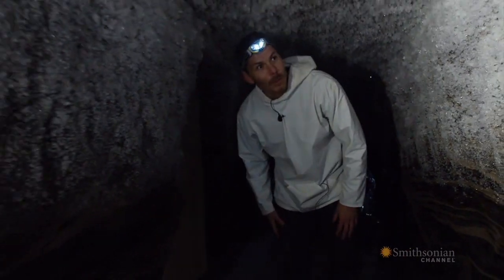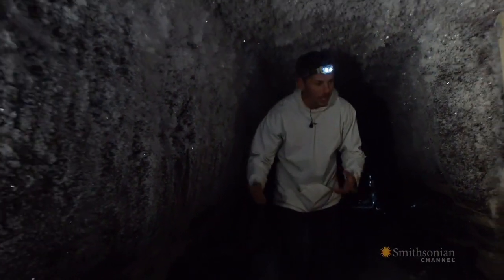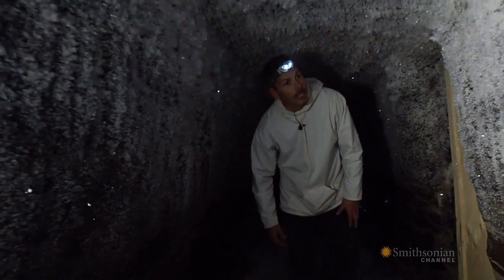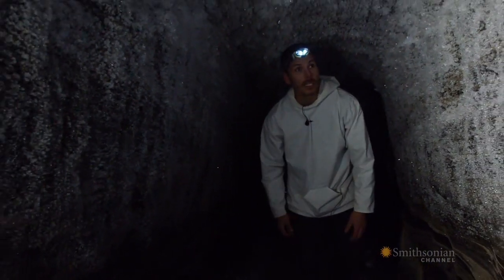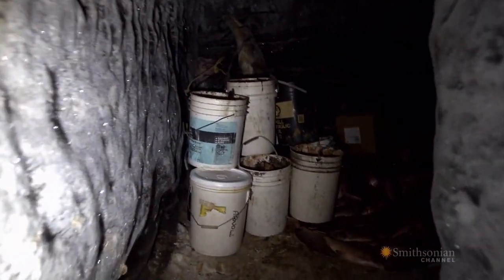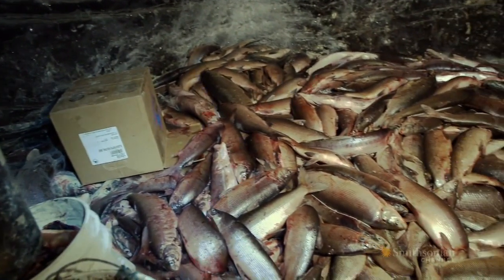Each family would have a room for freezers. You know, there'd be muktuk and whale, fish, seal, anything that they could catch in the summer months that they would freeze so that they could eat it and survive the winter. Finally, he finds another compartment and a frozen jackpot.